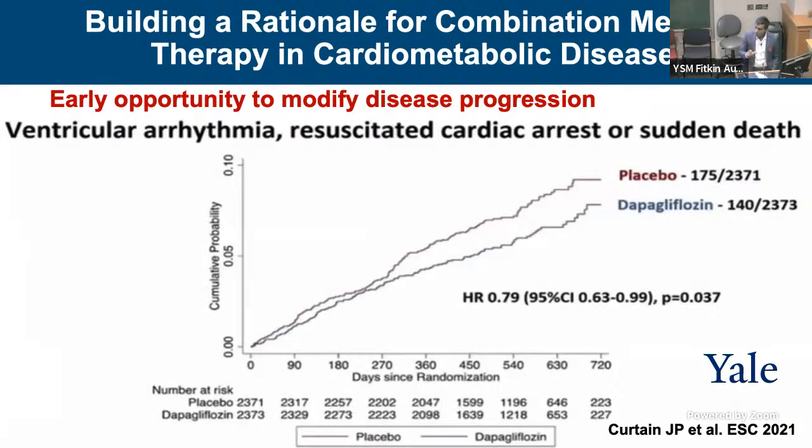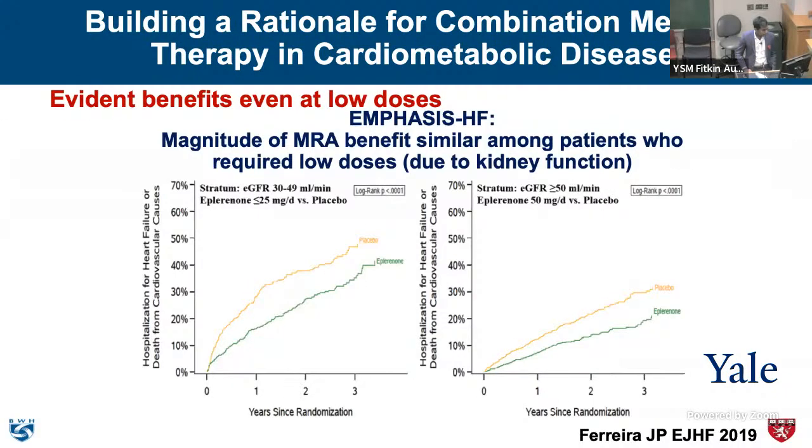Furthermore, there's early event reductions, including in sudden death and ventricular arrhythmias, that could be prevented with early optimization. These are data from the DAPA-HF trial, in which, again, the SGLT2 inhibitor dapagliflozin reduced the risk of ventricular arrhythmia, resuscitated cardiac arrest, and sudden death. And this may have downstream implications for other aspects of care as well.